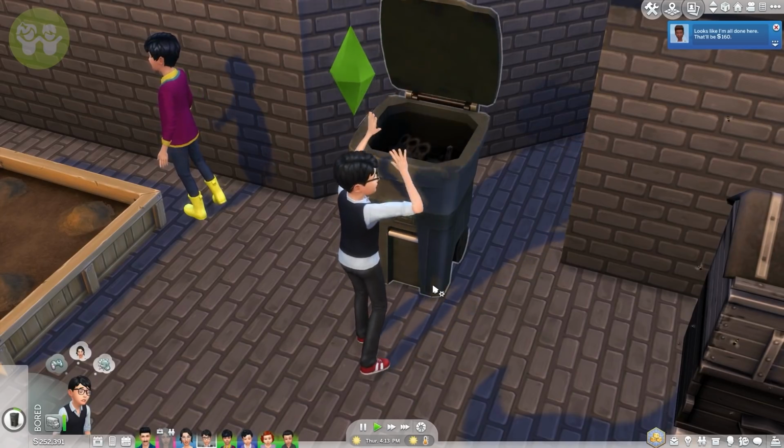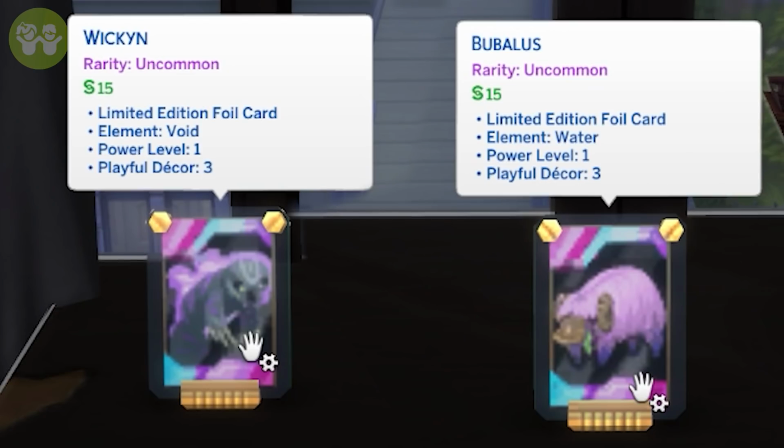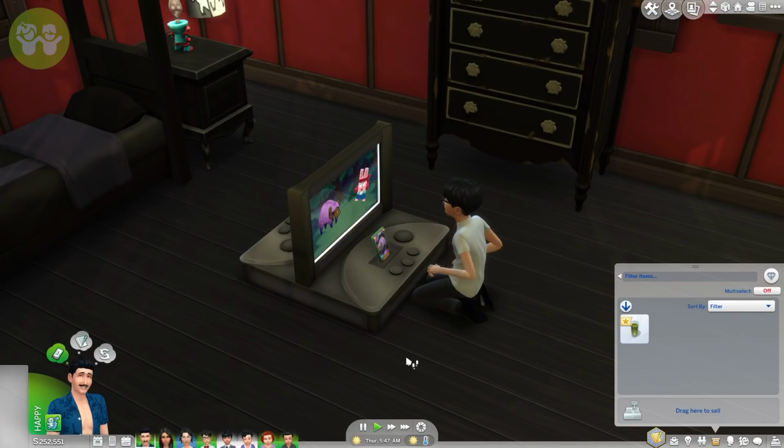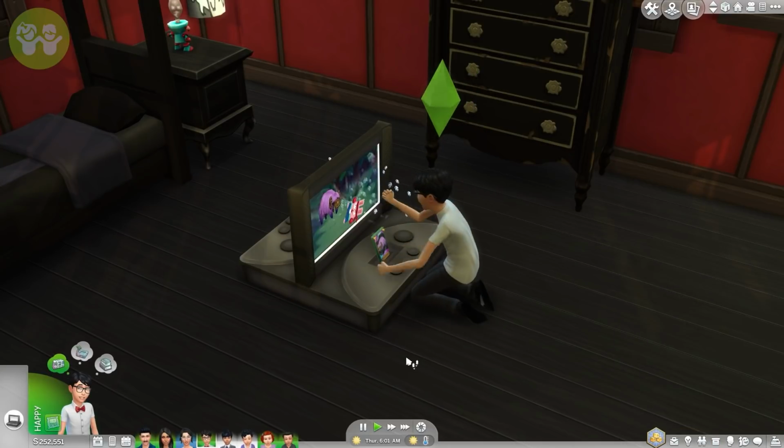You can find Voidcritter cards in trash bins or frog spawners. In addition, there are cards that are more rare than others. If you watch your children compete at the Voidcritter battle station from the perspective of a teen, adult, or elder, it'll just look normal. On the other hand, if you watch it from the perspective of the child, you'll see some special effects from the Voidcritters.